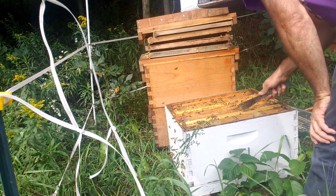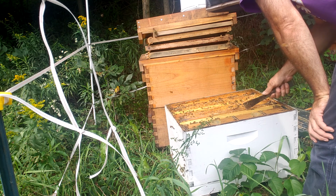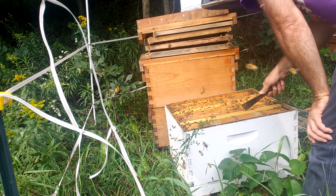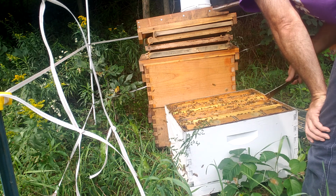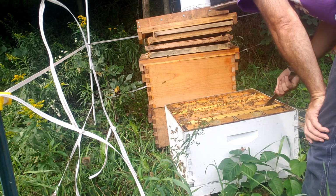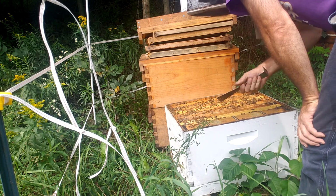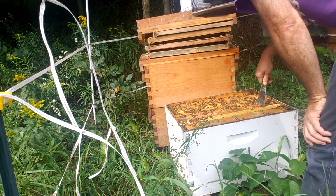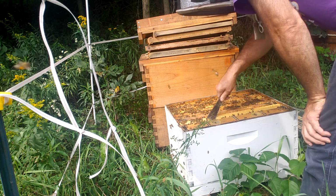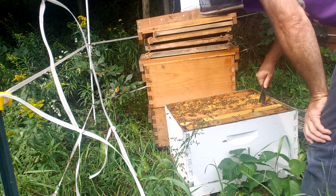So this was the frame that the queen was on. It was full of brood, but the queen was on it. And then I put frames of comb in, and I just want to see what the bees have done with it, actually. Let's just move this out of the way a little bit. There we go. Get this frame feeder to move out of the way.